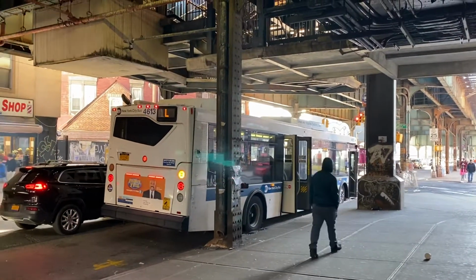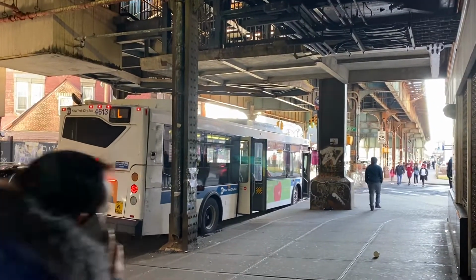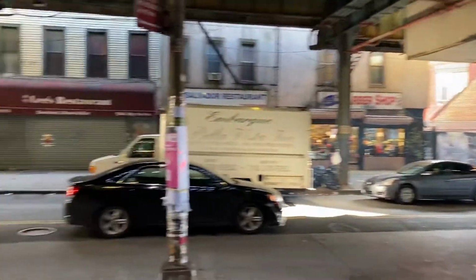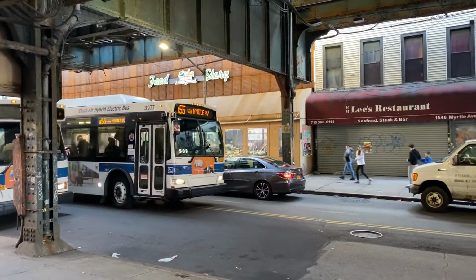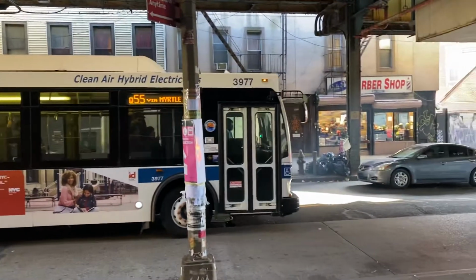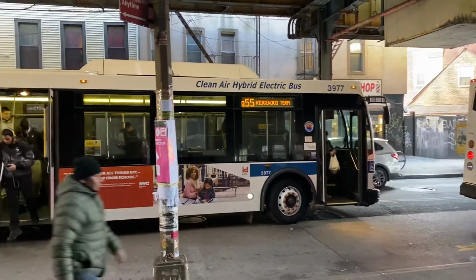Nakatamal71. We're over here at the Ridgewood Terminal. You guys are gonna hear a lot of noise, because we're over here at the terminal with buses replacing the L train. We got the Q55. This is the last stop for the Q55.